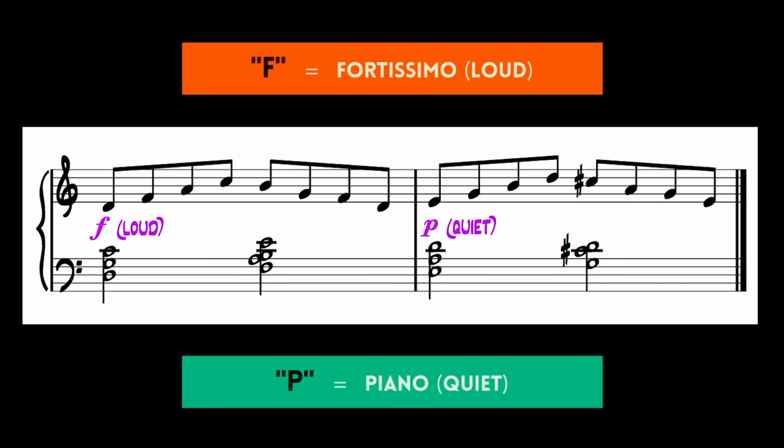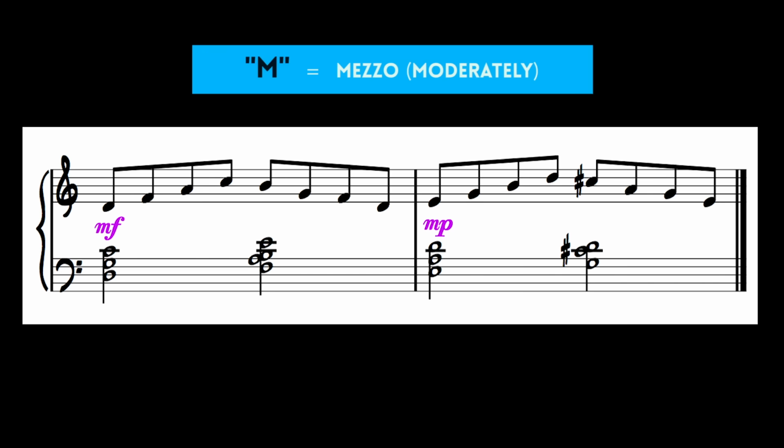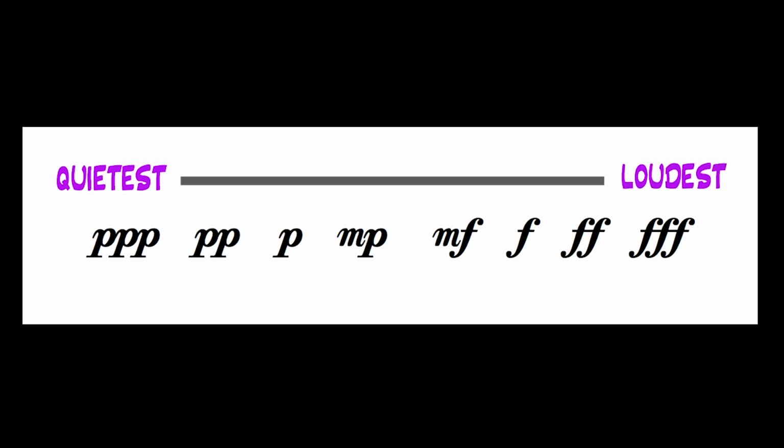Now, sometimes composers will stack up the Fs, which means basically the more Fs, the louder. Same with the Ps, it goes down to about triple P. It's pretty rare to see anything beyond that. You'll also get MF and MP, and that just means mezzo forte or mezzo piano. Mezzo basically means medium, so you'll have medium loud and medium quiet. So if we just take a look at this diagram, you'll basically see from the far left you have the quietest, going through to the far right where you have the loudest.